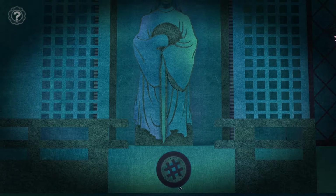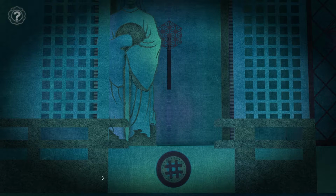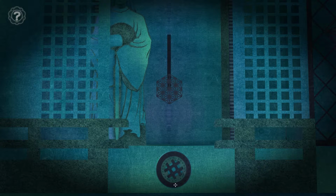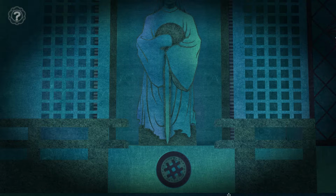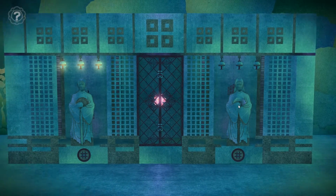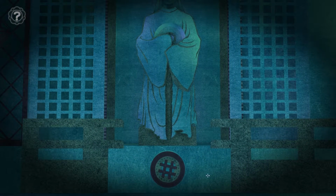So basically what we want to do is rotate the statue away. We have to rotate it all the way to the cross to bring it down. We now want to rotate the statue all the way back for future reference, and just click the bottom of the screen and do the same to the other side. So rotate it.